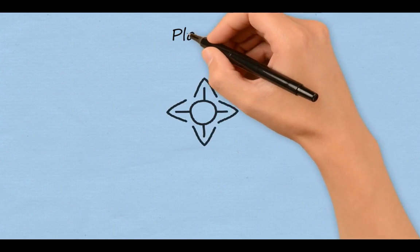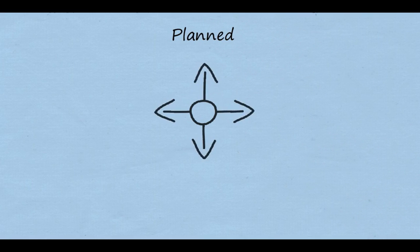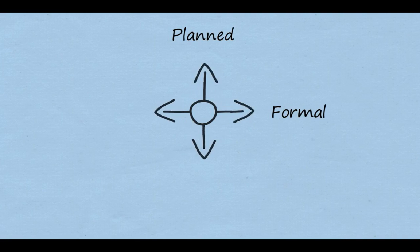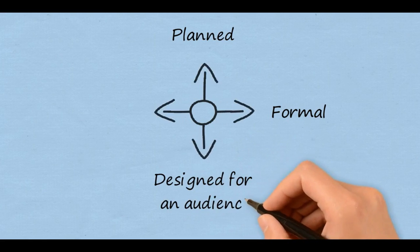Key things that you need to bear in mind with the spoken presentation. First of all, it's planned, so there's an assumption that you will have planned out the structure and your choice of language. It needs to come across as a planned, crafted speech rather than an off-the-cuff talk. It needs to be formal, so you're going to need to use standard formal English as appropriate for a formal spoken presentation. And it needs to be designed to be delivered to an audience.